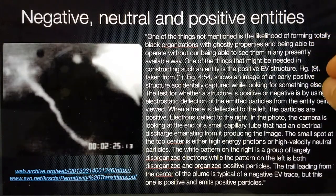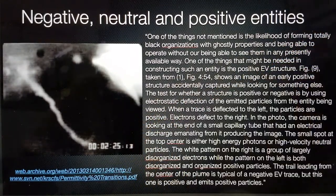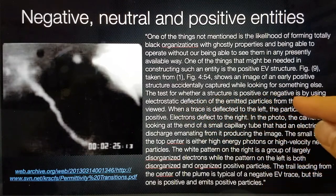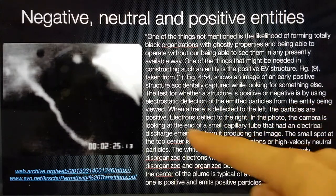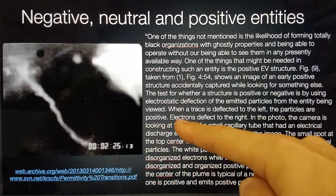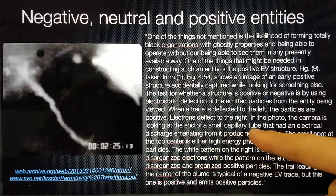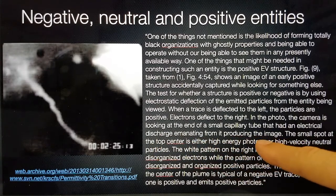One of the things that might be needed in constructing such an entity is the positive EV structure. And this figure here, taken from his Permittivity Transitions, in fact, it's from his book, EV, A Tale of Discovery, shows an image of an early positive structure accidentally captured while looking for something else. The test for whether a structure is positive or negative is by using electrostatic deflection of the emitted particles from the entity being viewed. When a trace is deflected to the left, the particles are positive. Electrons deflect to the right. In the photo, the camera is looking at the end of a small capillary tube. Sounds familiar? That had an electrical discharge emanating from it, producing the image.